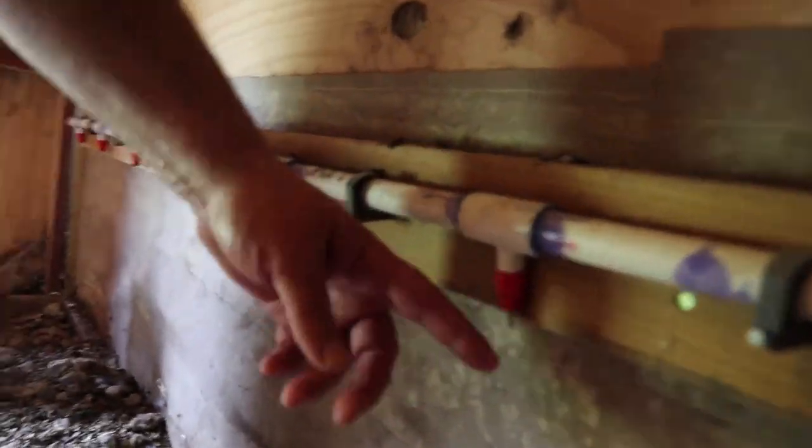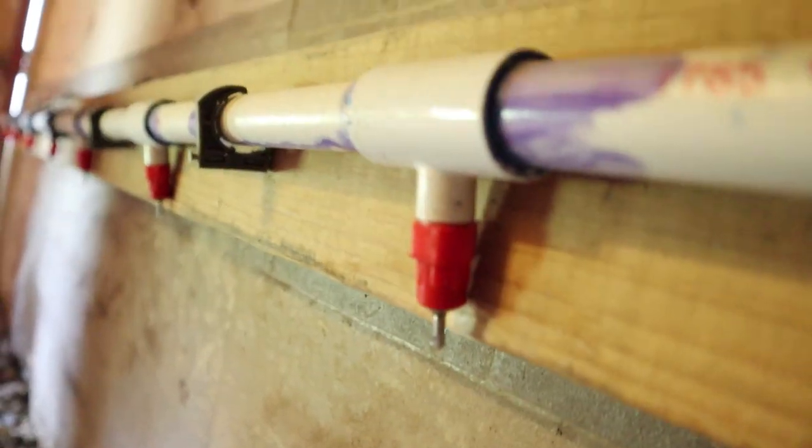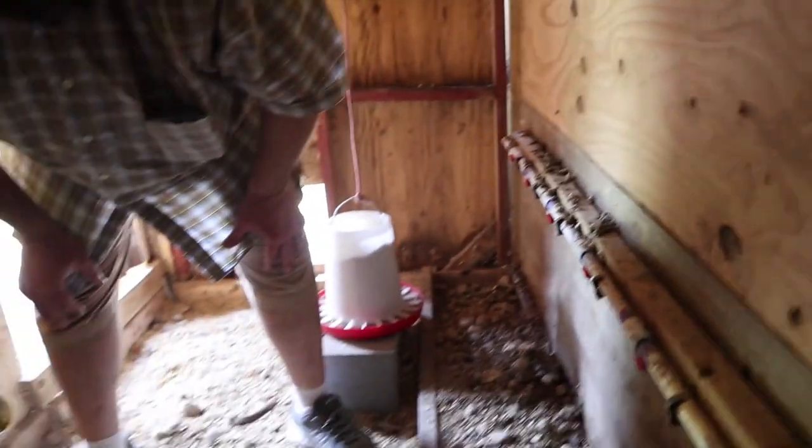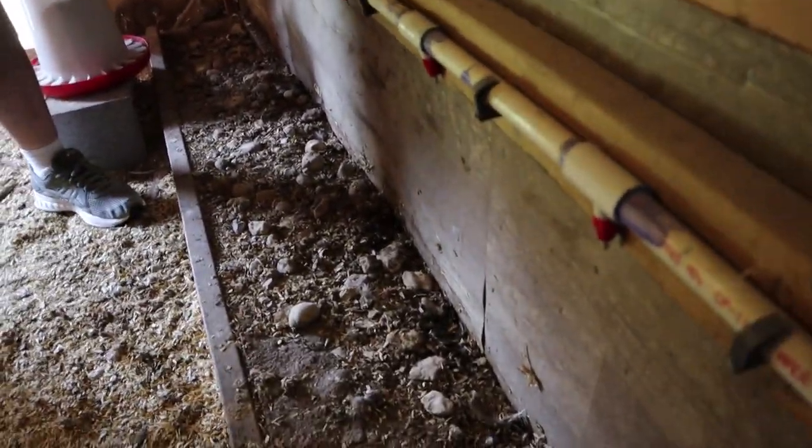Okay. But here's where they get their drinking water from. Oh, yeah. Wow. Told you. So you built all of this. Yeah, yeah. Cool. And there's a drain underneath all of this. It's drilled through the floor.